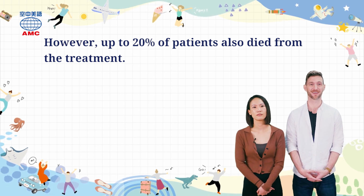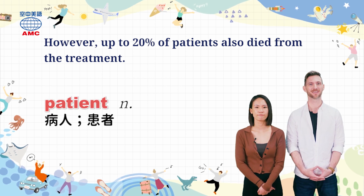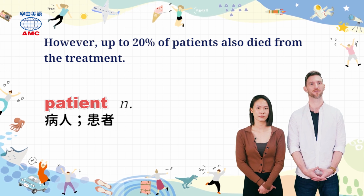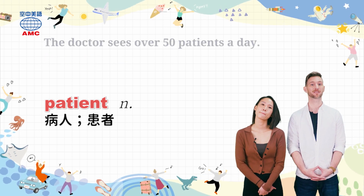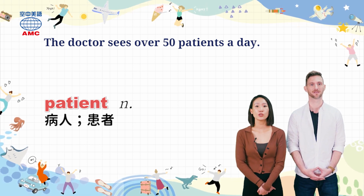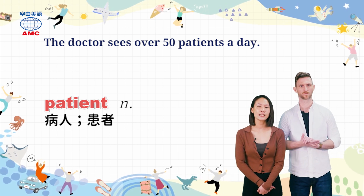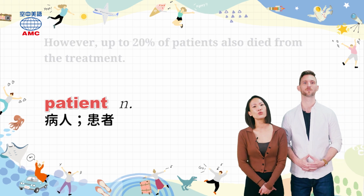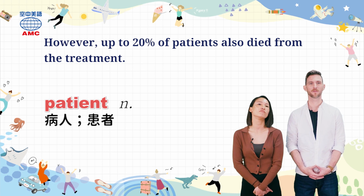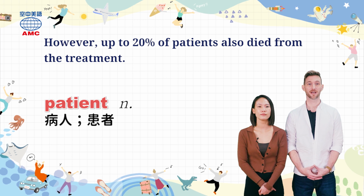Yeah, 20% died. In that sentence, everyone, we saw the word patient, and patient is a noun. It's a person who is receiving medical care. So for an example sentence, I could say the doctor sees over 50 patients a day. Patient 当名词用的时候就是病人、患者，当形容词用的时候就是有耐心的。那相反字呢是 impatient。所以课文说，不幸的是，高达20%的病患死于这项治疗。No wonder it doesn't exist today. Yeah. Okay. Well, let's look at our next one.